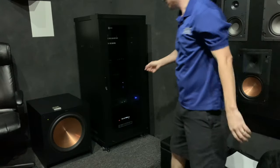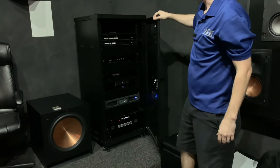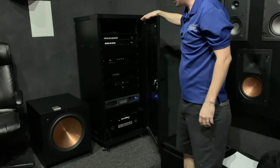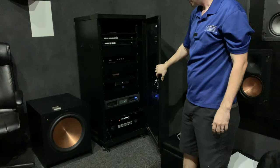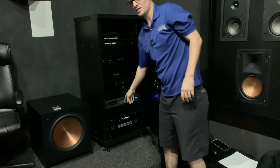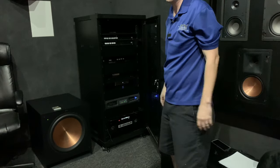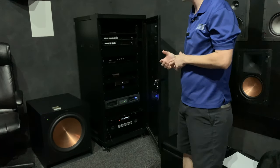All right, so here's our rack setup. We got a pretty nice cabinet here. These things are super solid. They have fan cooling up top, and we can get you these. They come in a larger size and smaller size. Pretty solid setup. We have the Yamaha, this is actually the 3070. The 3080 is out now as well. Very, very similar devices. Dolby Atmos, DTS:X, they have 11 channel processing.